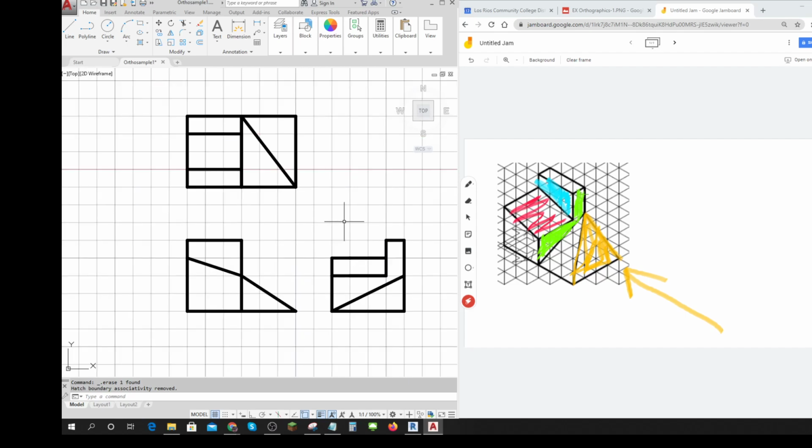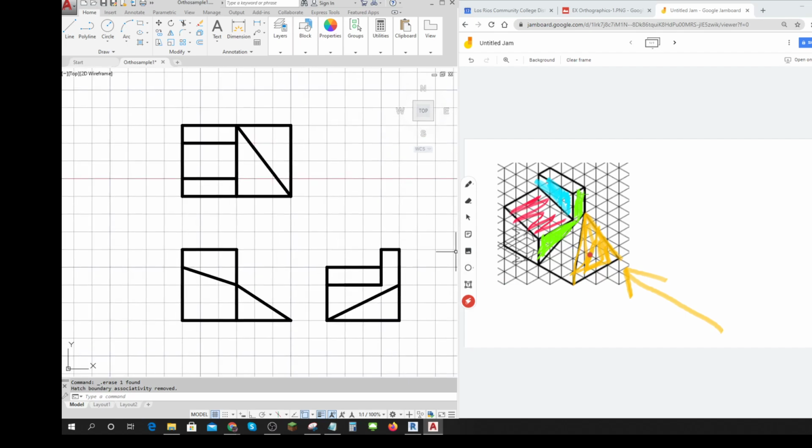And look, you can see every surface here. There's a triangle attached to the bottom on the right. There's this weird funky shape. This would look like a rectangle. There it is. 4 sides. 1, 2, 3, 4.